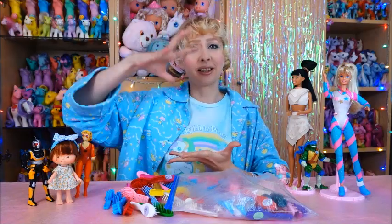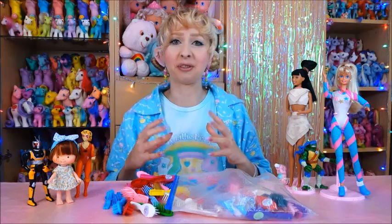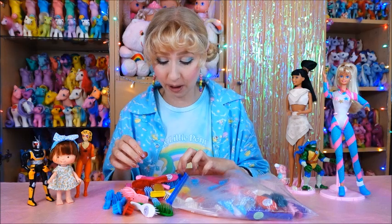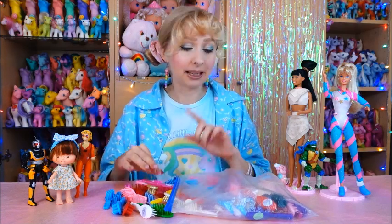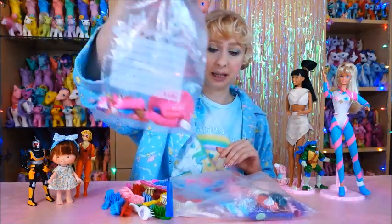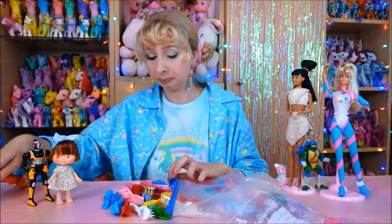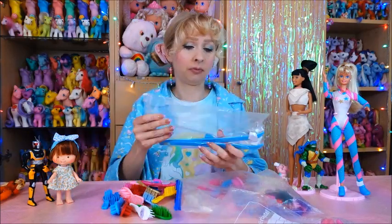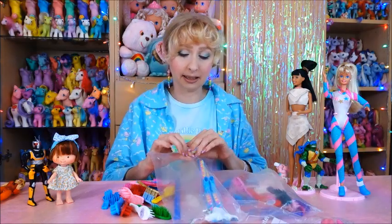Probably will put it together in a glass container or something similar, as I have it with these little blind bag ponies, or that I have it with other combs and brushes. But I was not only interested in this lot because of that, but it also came with some other accessories, like these skis here, for example.